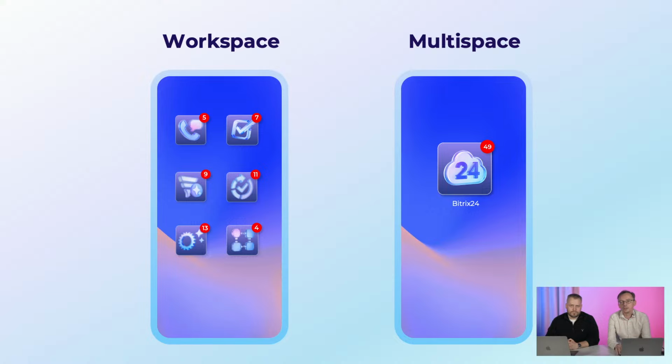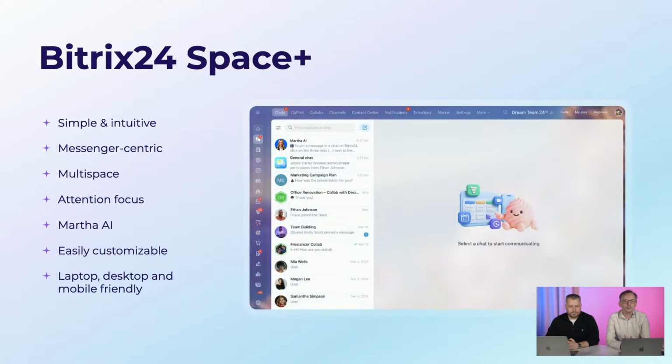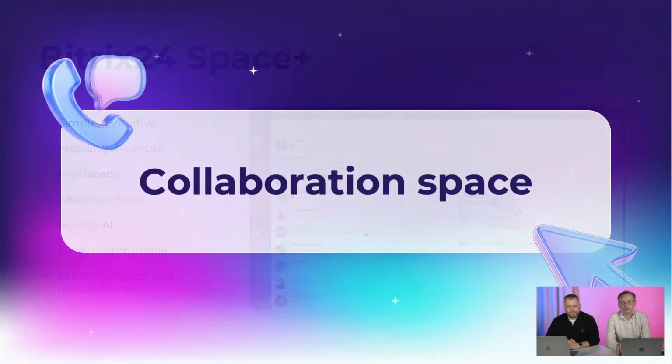Multi-space is a very easy to grasp and to explain concept, especially to customers, where you say the workspace, a single workspace, and there are multiple workspaces there, and you basically select whichever workspace you need to work with right now without having to switch between different tools, right inside a single application and space plus interface. The advantages of the new space plus interface are listed on your screen.